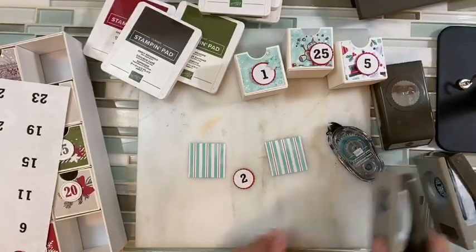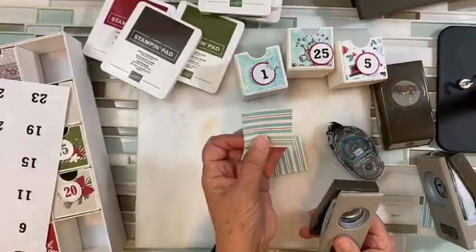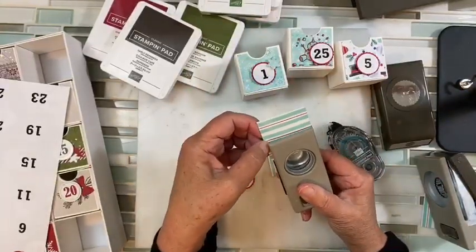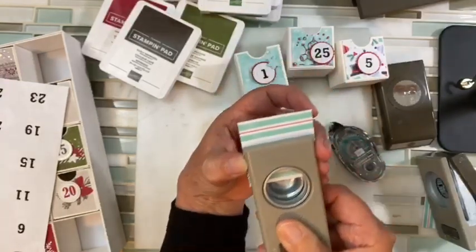One more thing you're going to want to do, this 1-inch punch again, same punch. You're going to want to take this, decide which way you want your paper. I like mine to go across. So I'm going to line this up and I'm going to punch out half a circle, half of an inch. So I line it up so it's even on either side of the punch.